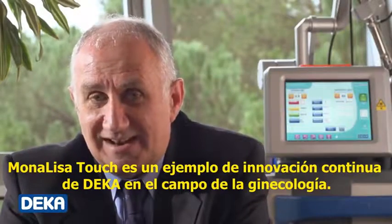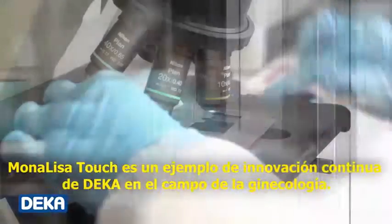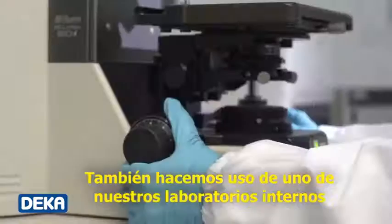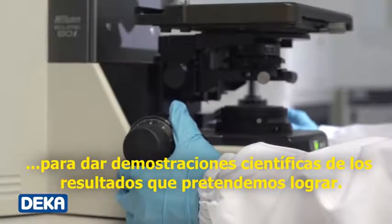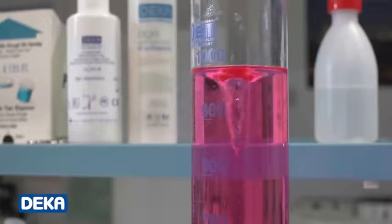Mona Lisa Touch is an example of DECA's continuous innovation in gynecology. We have also used one of our internal laboratories to give scientific demonstration of the results we were aiming at.